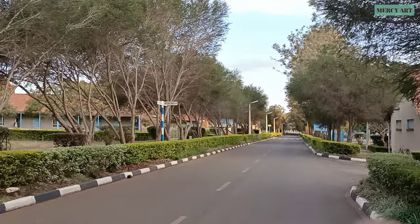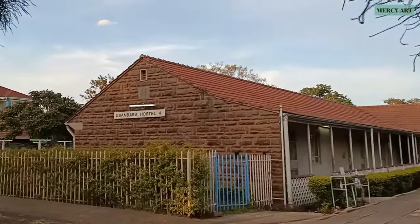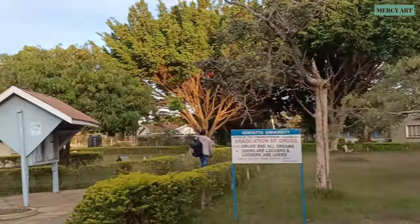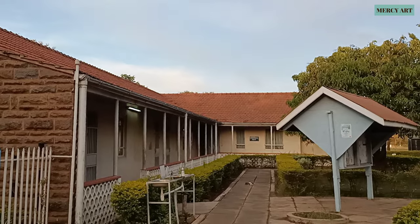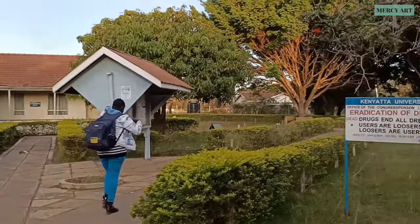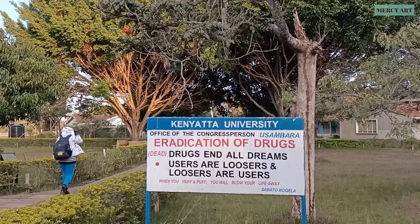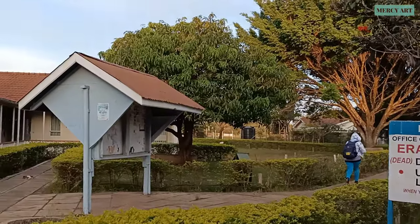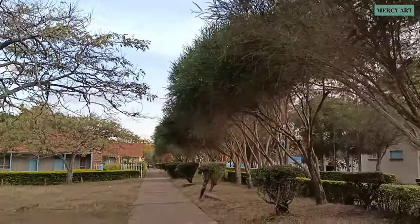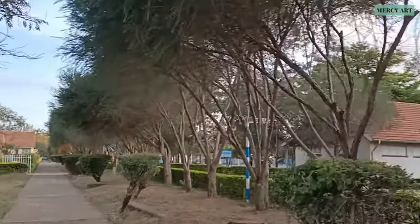This will lead us to the Bishop Square, right in front there. So we have Usambara Hostel 4. I think that's Usambara Hostel 3, if I'm not wrong. So right here, these are some of the old architectural buildings. They're still being used for different purposes, official purposes for the university. There's something interesting here, Office of the Congress Person, Usambara Eradication of Drugs. So, still hostels. Now, instead of going all the way, I'll just show you the Bishop Square, and then we can connect back to the side of the shopping center.